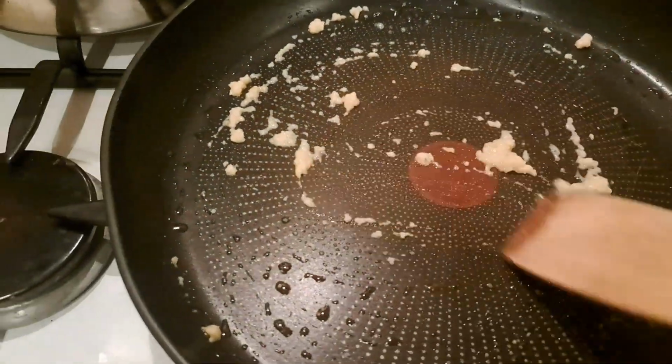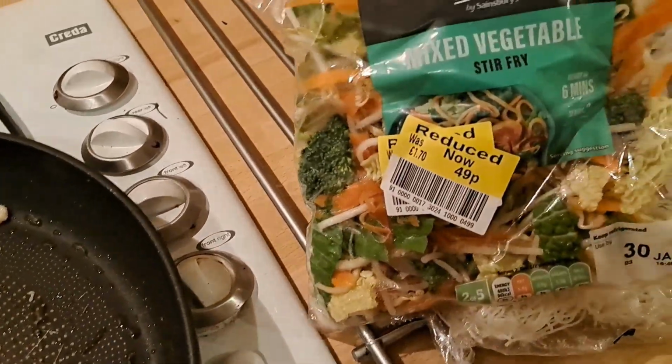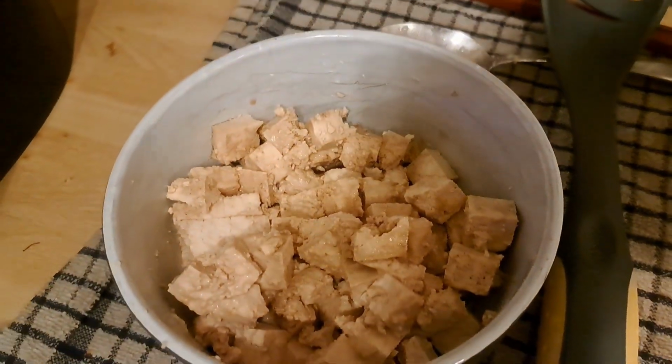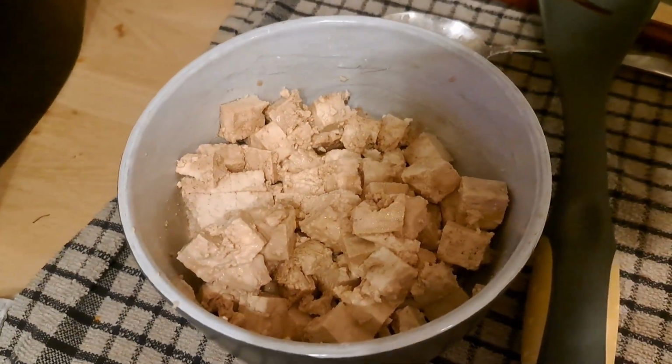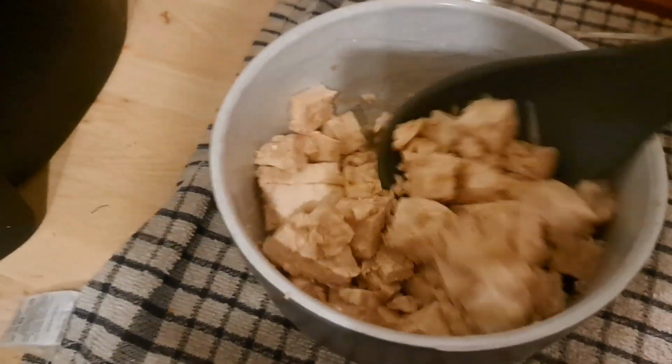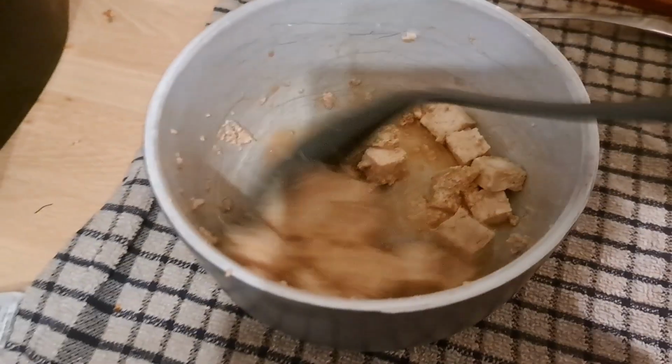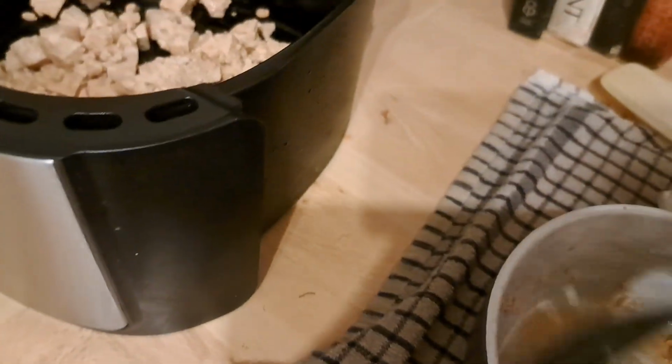I've got a frying pan on here because we're going to be using up Olio vegetables and Olio rice noodles. But over here we've got some tofu that we got free because we had vouchers at Sainsbury's. So I have just marinated this in some soy and I'm literally just going to throw it in the air fryer. I could have compressed it a little bit more so it didn't go a bit broken up, but there we go. I'm just scooping this out.